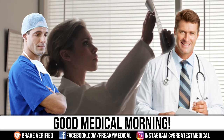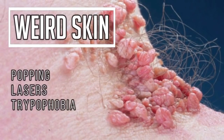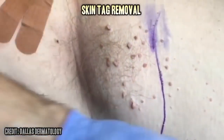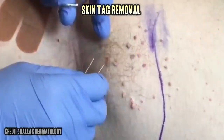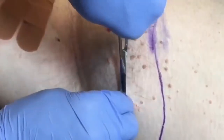Hey there, medical fans. There are a lot of unusual skin conditions and treatments out there. Take a look. But in a minute I'll show you a picture that looks like pieces of hot dogs stuck to somebody's face. So I don't even know what it is. Maybe you can help me figure it out. Stay tuned.